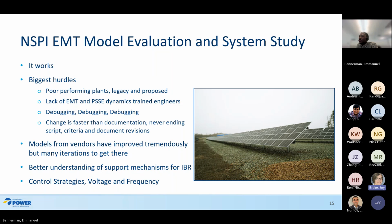Lack of EMT and PSSE dynamics trained engineers, so understanding transient power system conditions. We're training from scratch, and Emmanuel is one of our more recent hires. He graduated just over a year ago, and we've been getting him up to speed on a real steep learning curve. We have a couple of people that came from PSSE, but other than that, it's basically a start from the ground up and training to develop in-house. You need to bring in people who have the skill set to do this kind of work, and it's doable. Like I said, we're very comfortable where we are.